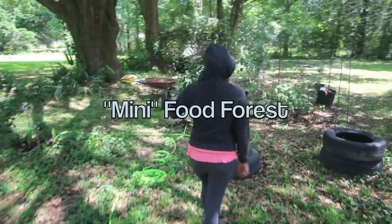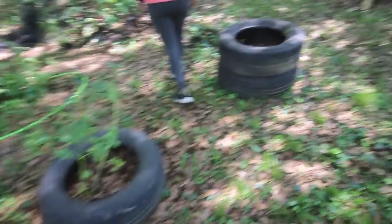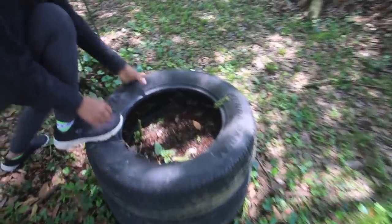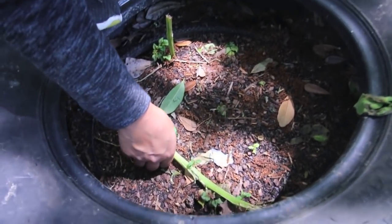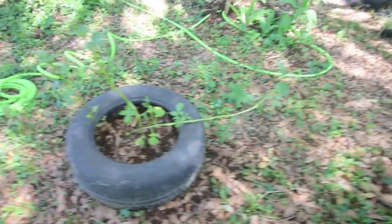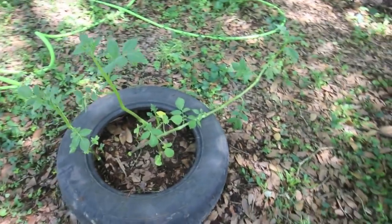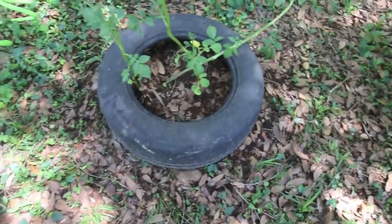All right, so we made it to the food forest. Oh yeah, they got some potatoes that are coming back after getting attacked by something. So maybe they are still going to make it. I didn't do anything with these. I probably should have put up another row of tires, but I didn't.